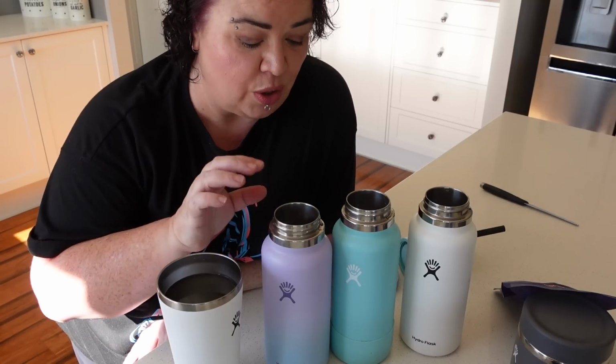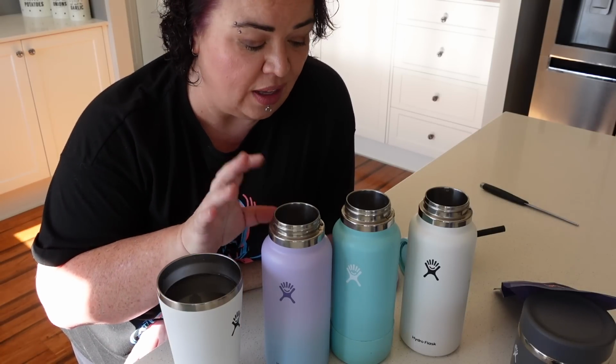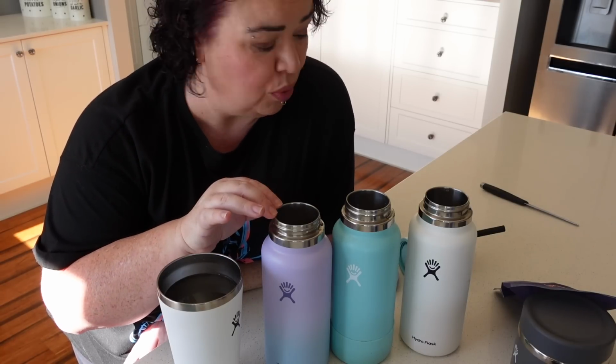Just a tip if you are using Hydro Flask bottles, what I tend to do is I'll fill them up with water and put them in the fridge without their lids on. The water actually gets colder quicker that way. Because they're an insulated water bottle, if you've got the lid on, it's going to keep whatever is inside at the temperature that it is for a lot longer anyway. So if you want your water cold quicker, leave the lids off until the water is cold. And then once you take it out of the fridge to drink from it, then you put your lids on.